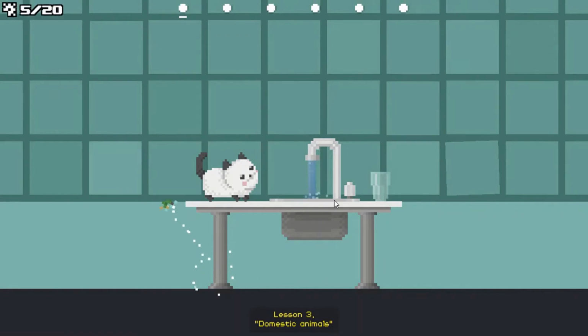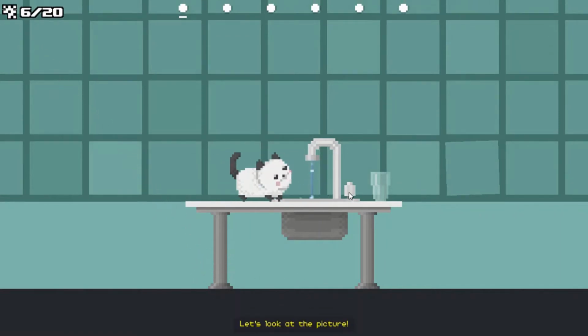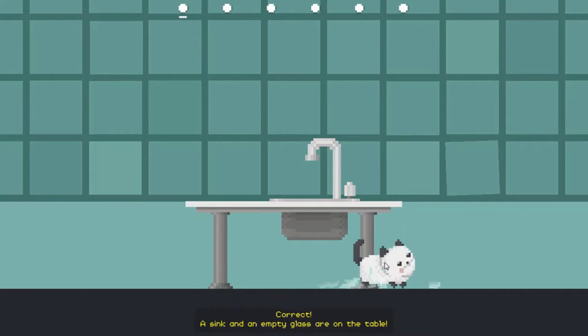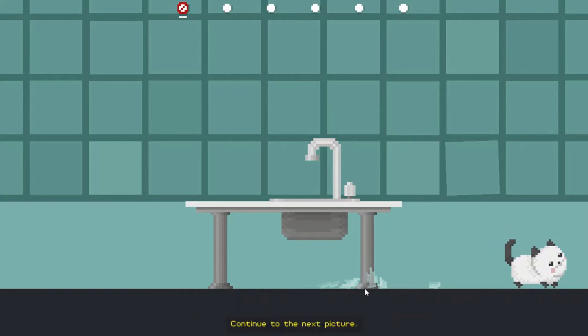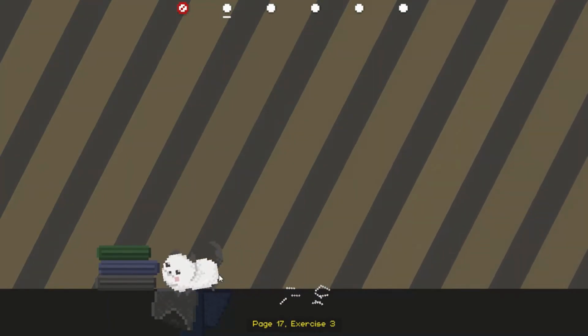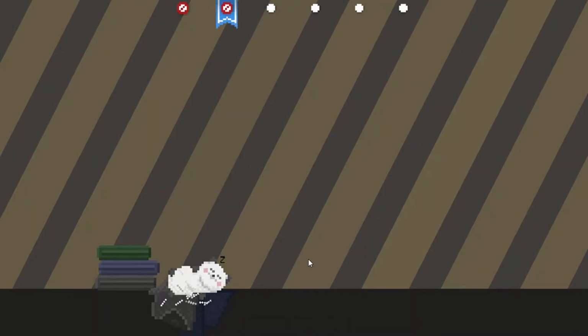Lesson 3. Domestic animals. Let's look at the picture. This is a cat. The cat is in the kitchen. What else is on the table? Correct! A sink and an empty glass are on the table. Continue to the next picture. Page 17, exercise 3. Examine the picture. Where is the cat now? Yes, the cat is in the bedroom. Linda and Mary really like their black dresses and their amazing white cat. Let's go to the next exercise.